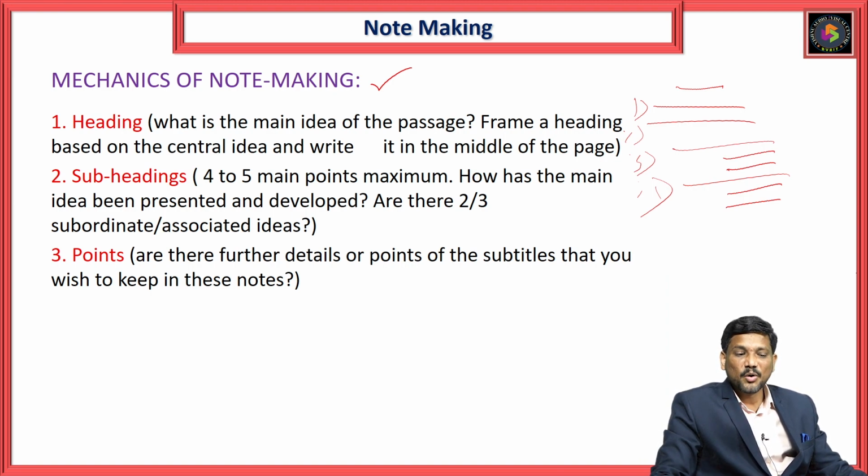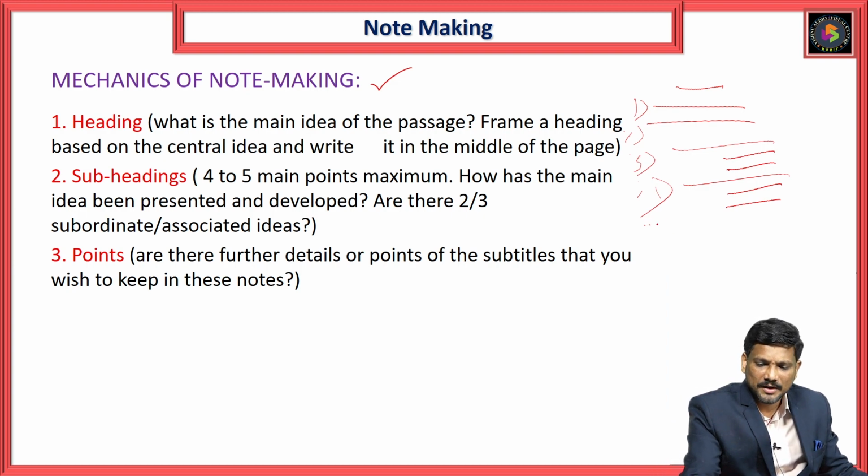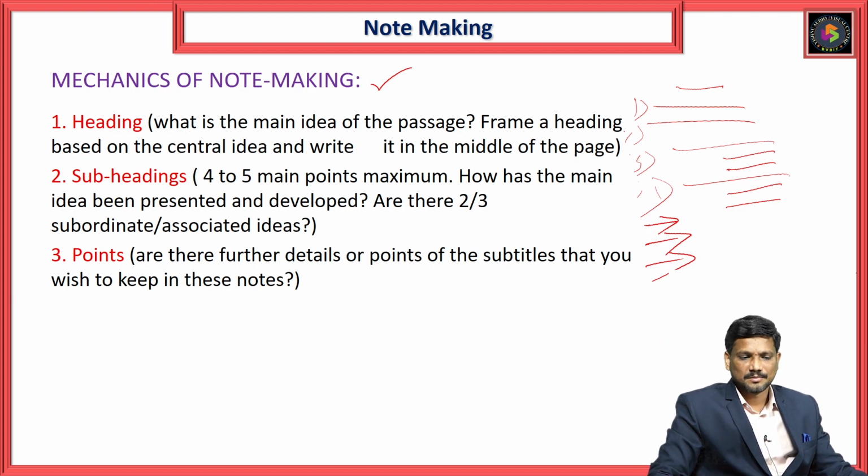Third point is about points. Are there further details or points under the subtitles that you wish to keep in these notes? While preparing notes, you can keep the points as well. You can give any kind of bullet point or arrow mark, or you can give 1, 2, 3 also. So these were the 3 points for the mechanics of note making.